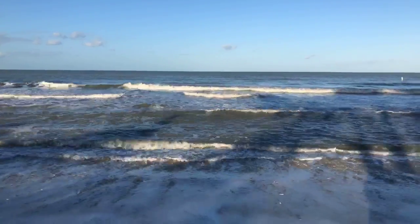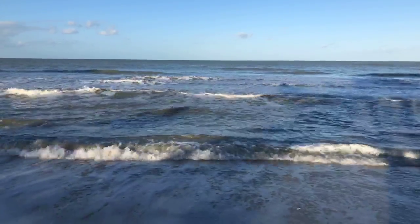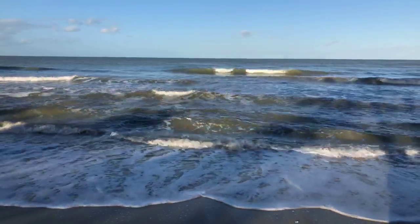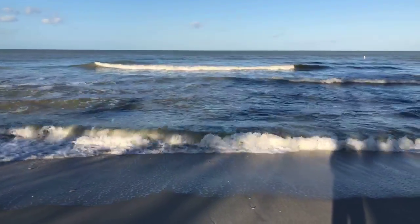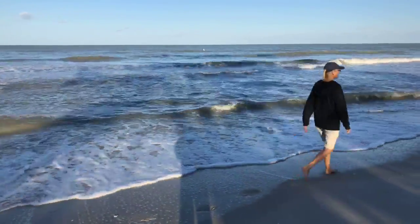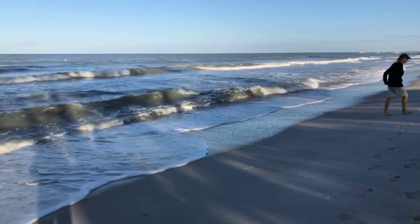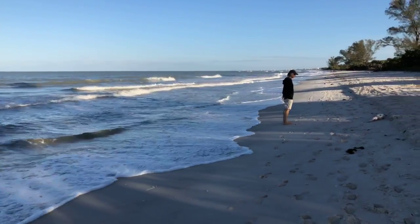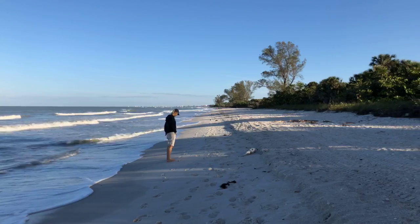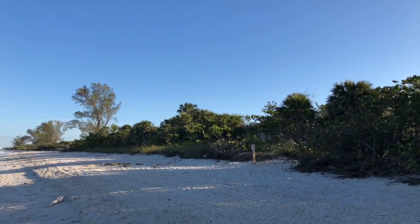Some pretty nice little waves here for the Gulf. Let's walk up the beach. Let's head north. That beautiful sky this morning. I remember yesterday. Wow. What a difference a day makes. Beautiful, beautiful blue sky this morning.